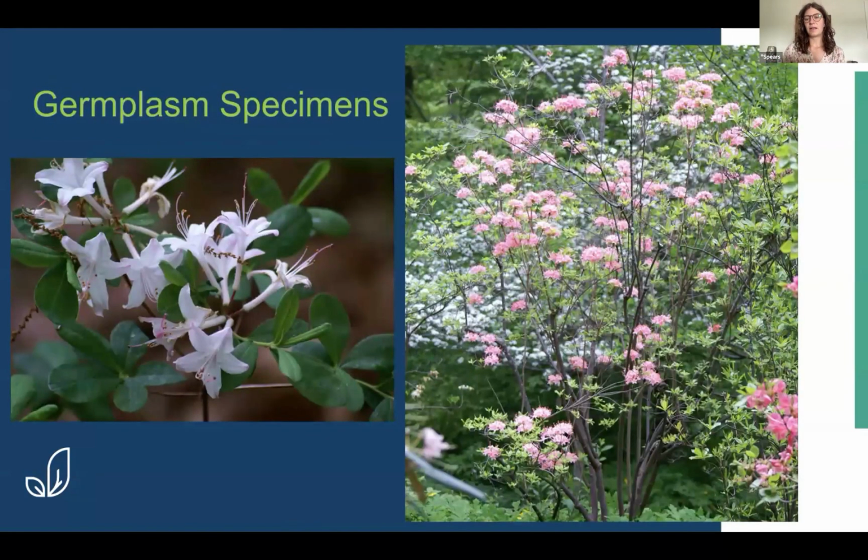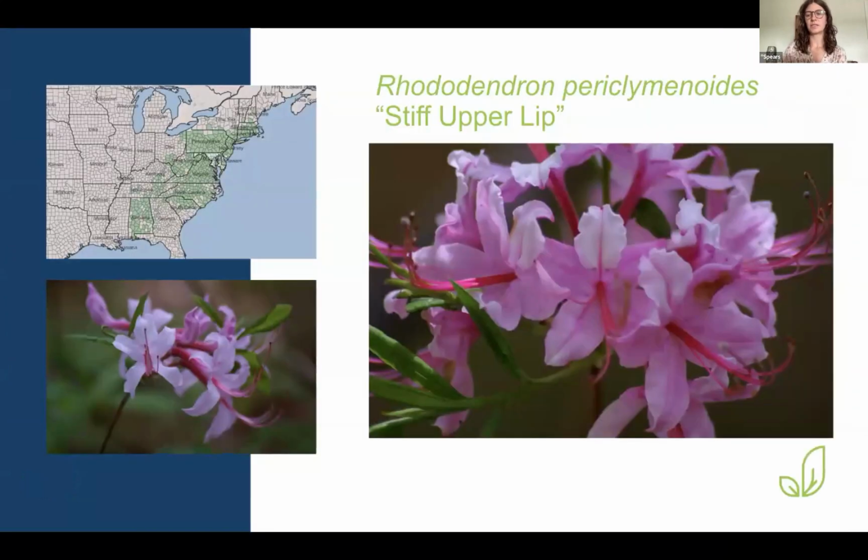And so, while our recent plant exploration efforts have brought in exciting new accessions and expanded the genetic diversity of our collection, it's equally important to recognize the value of the rhododendrons that we already have established in the garden. And these plants not only represent years of careful curation, but they also serve as a vital part of our germplasm efforts. So I'll start with one that was found growing on the property.